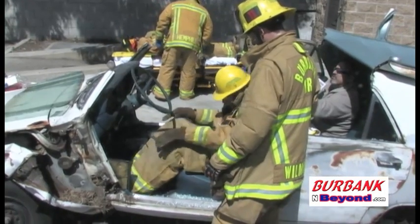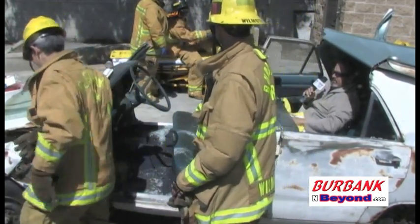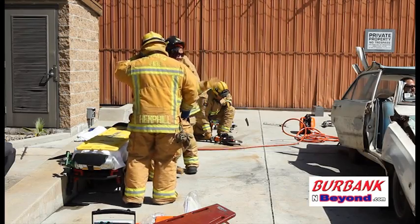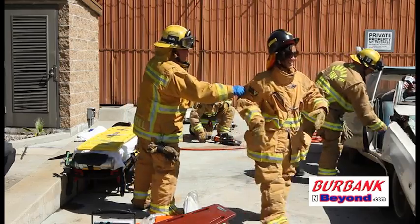Okay, so they went ahead and extricated their patient, they got him on a backboard, now they're ready to go ahead and transport. If you guys wanna come up and take a look at what they did to the car, go ahead, feel free. I'm here with Ed Shu, a second-year resident at UCLA. Ed, how was that experience for you?